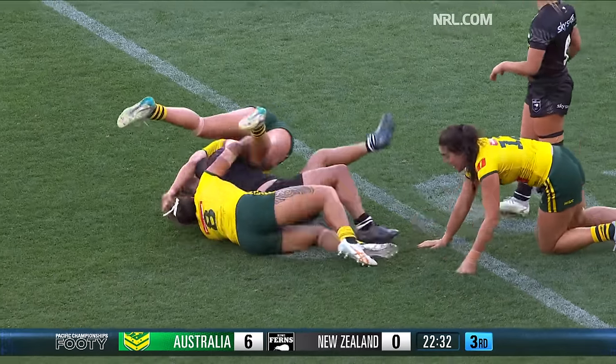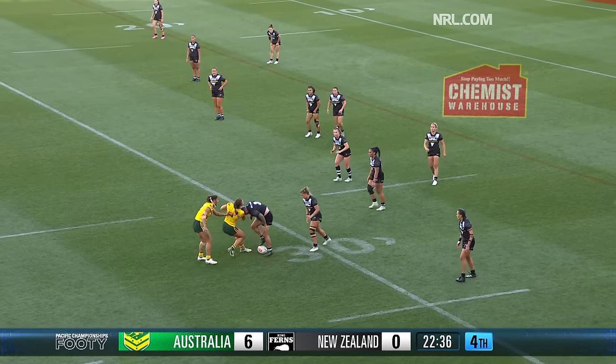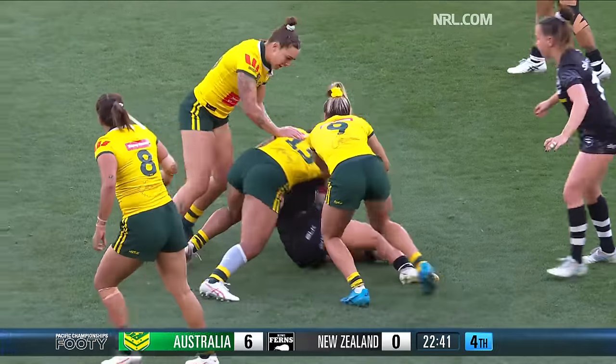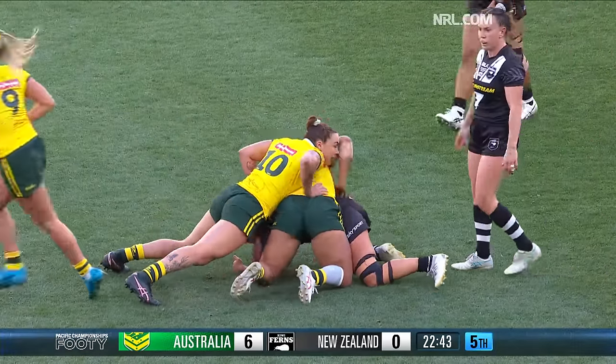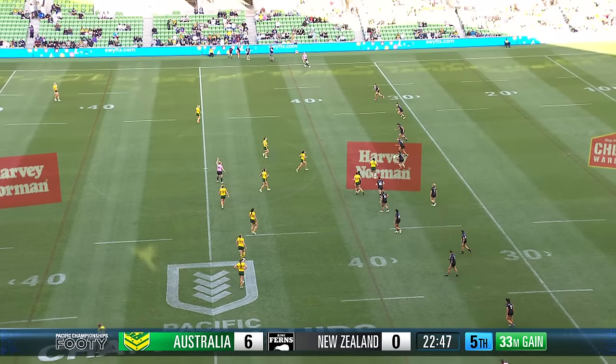Again, it's Olivia Koenig with the first contact on Mele Hufanga. Well, that would have been her job coming into this game. Brad Donald would have said, right, you need to get up in Mele Hufanga's face. You can't be letting her run at Ali Brigginshaw, and you need to shut down her space. And that would have been one of her biggest jobs coming into today.